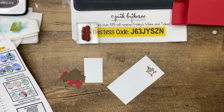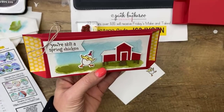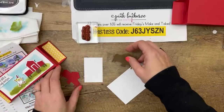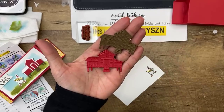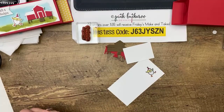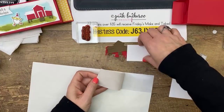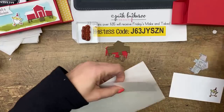Now, I want to show you. My friend Kay and I were just talking about this die. This is the hutch, and it looks like this. When you cut it out, it looks like this, but I don't like it all in one color. So we're gonna paper piece it together with red, white, and soft suede. So I'm gonna use a little bit of my adhesive sheets. Boy, I've used this on all the projects today, haven't I?